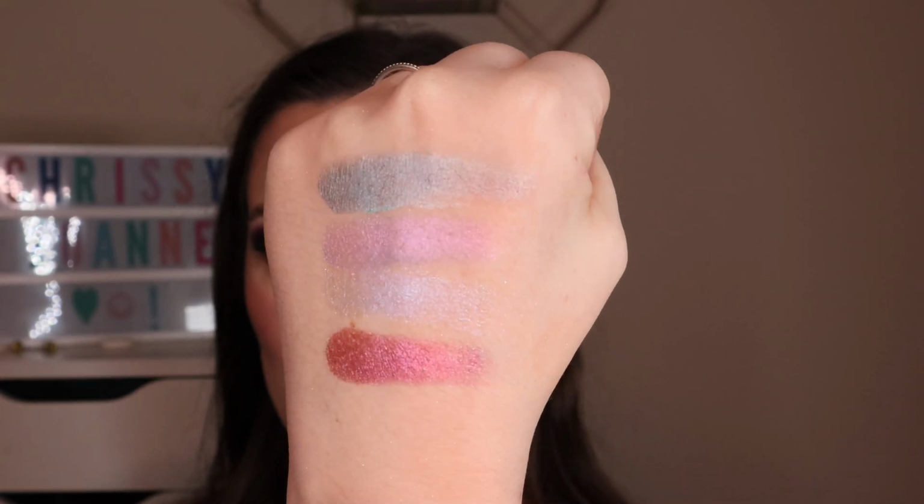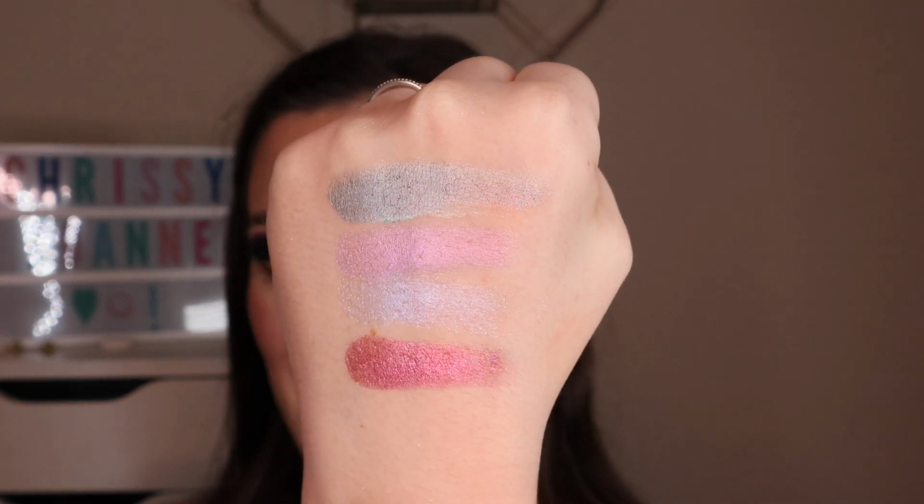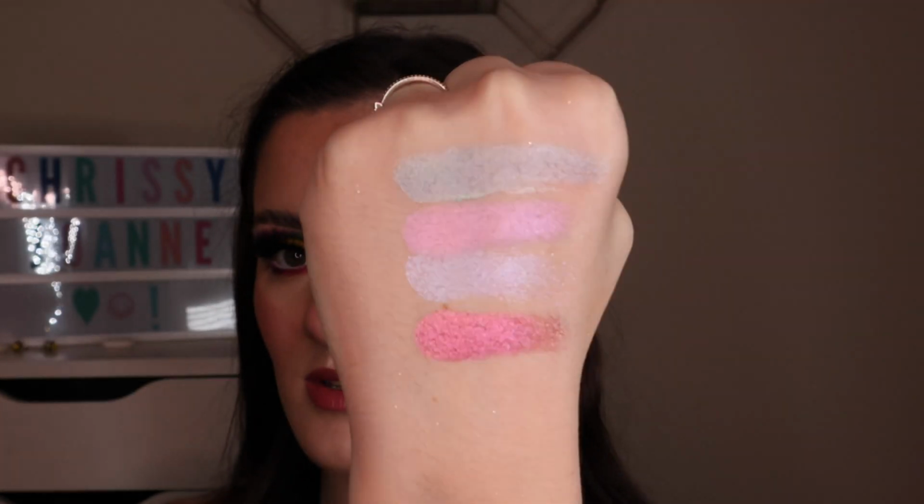And that is what those four there look like. I love to use these on my inner corner and brow bone. They just look so nice in photos. Oh, and I also forgot to say these aren't in any particular order, they're just spoken about at random, so it's not like 1 to 5 or anything like that. I love them all just the same pretty much.